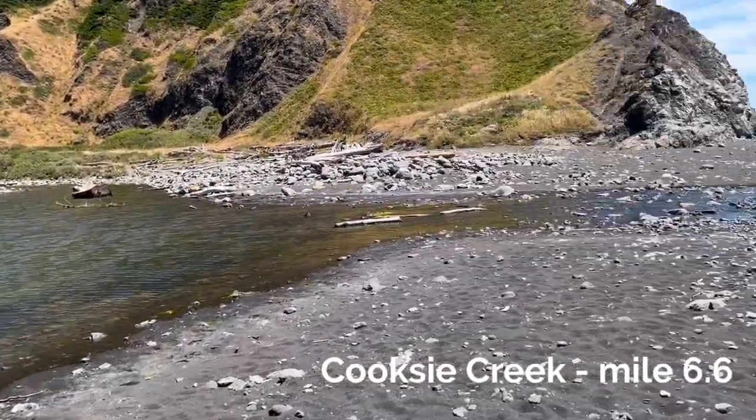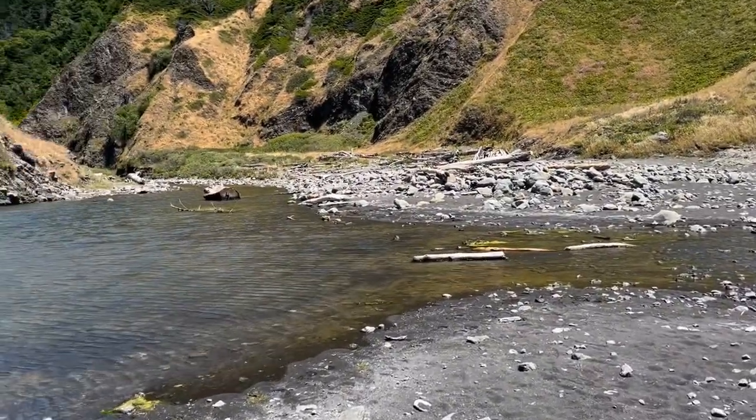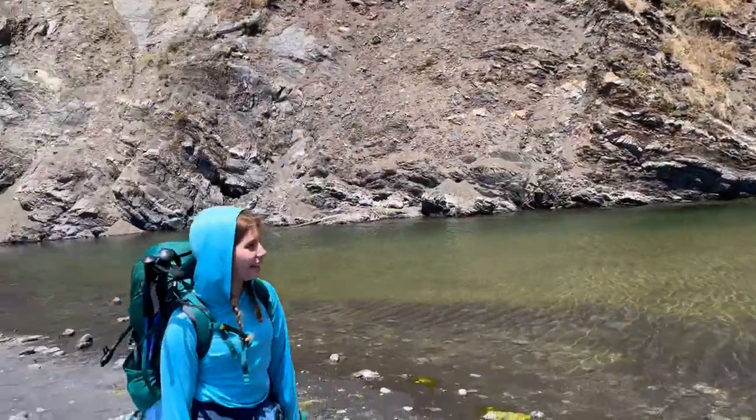Arrived at Cooksey Creek here. We're gonna stop here, have lunch, decide what we want to do with the rest of our day. Nice flow. What do you think, Olivia? Yeah, I like it.